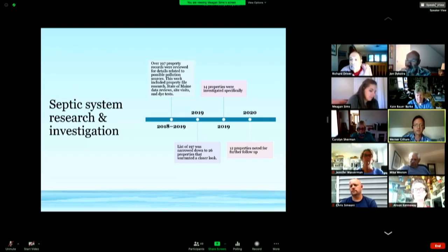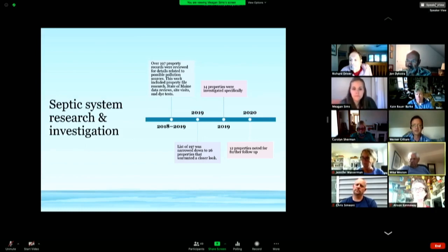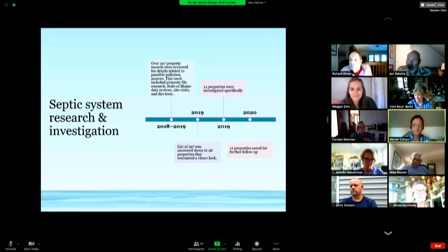We did offer property owners who wished to participate, if they agreed, a dye test. So we did dye test a number of properties that were specifically close to the water body, checking for any obvious outbreaks or failures.